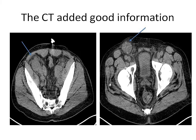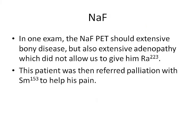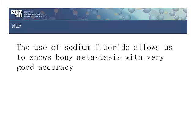So this means that this patient has to go back to chemotherapy or really radiation. So we're taking the molecular imaging test, not changing anything. We didn't increase kVp, we didn't increase mAs. This is our standard anatomic localization CT that goes along with the sodium fluoride. So in one exam, sodium fluoride showed extensive metastatic disease, bony disease, but also, unfortunately, extensive adenopathy, which did not allow us to give him radium-223. So this patient was then referred for palliation with samarium-153, to help him get rid of some of his intractable pain that his Dilaudid and morphine just couldn't touch. Still, an interesting use of molecular imaging in this patient.